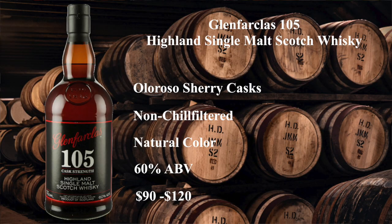Coming in at number 8 is the Glenfarclas 105 Highland Single Malt Scotch Whiskey, aged in Oloroso sherry cask. It is non-chill filtered, has a natural color. It's bottled at 60% alcohol by volume, and prices range from anywhere between $90 and $120. This whiskey tends to be generally widely available. It's always at 60% alcohol by volume, and I gotta say, it's one that probably doesn't get the love that it deserves in the whiskey community.